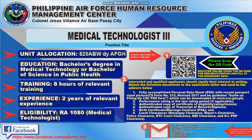Alright, so the Philippine Air Force Human Resource Management Center, from Colonel Jesus Villamor Air Base, Pasay City, is hiring for the position title Medical Technologist 3. The unit allocation is 520ABW. Education must be a bachelor's degree in medical technology or bachelor of science in public health. The training is at least 8 hours of relevant training. The experience is 2 years of relevant experience, and eligibility is RA 1080 Medical Technologist.